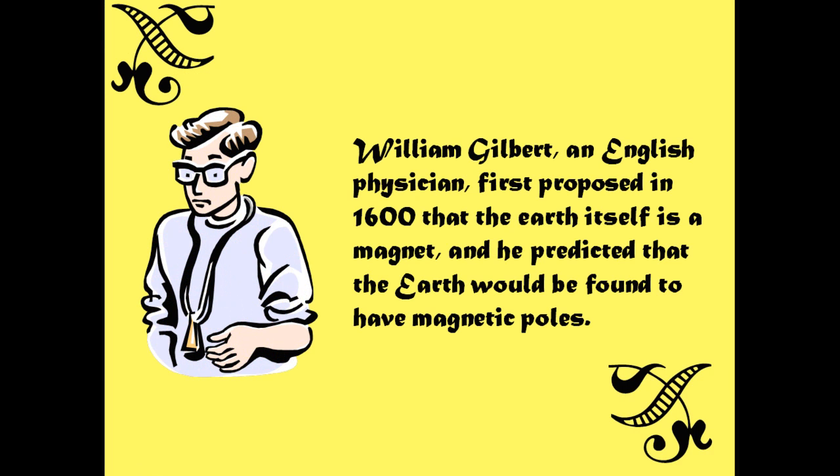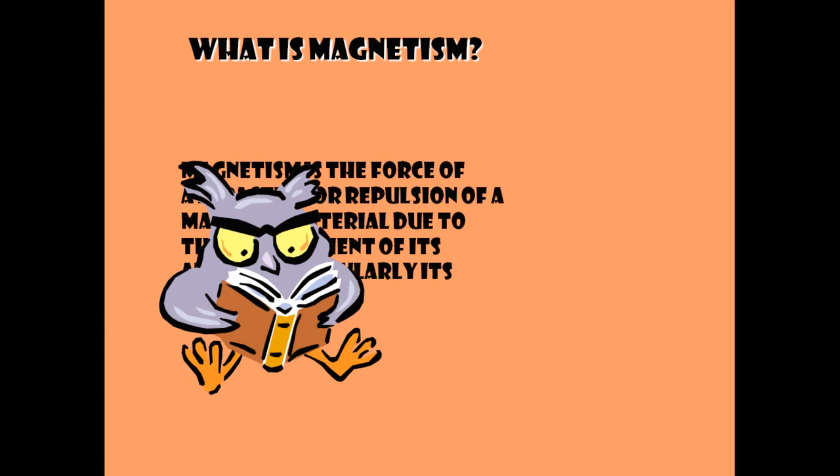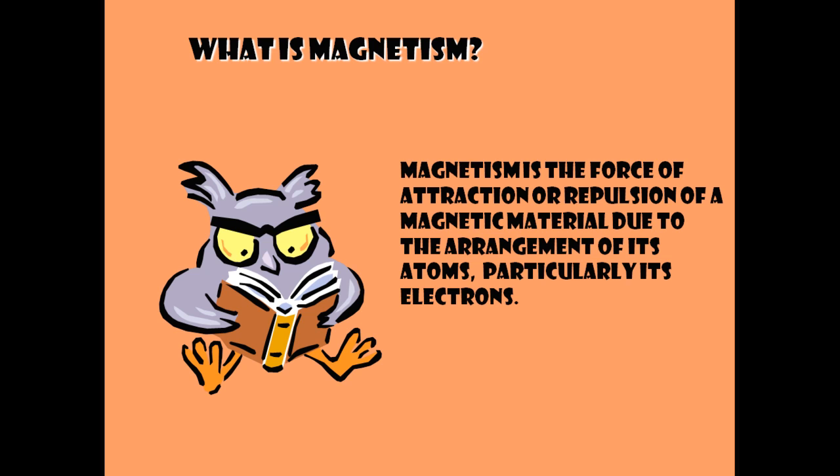So along comes this guy, Bill Gilbert. He's an English physician. In 1600, he proposed that the Earth was a magnet, and predicted that the Earth would have magnetic poles. So that's why those lodestones, that magnetite, always pointed in the same direction. They pointed towards the magnetic poles. And he was right. So magnetism is the force of attraction or repulsion of magnetic material due to the arrangement of its atoms, particularly its electrons. So everything gets all lined up, and it's either going to attract or repel stuff.